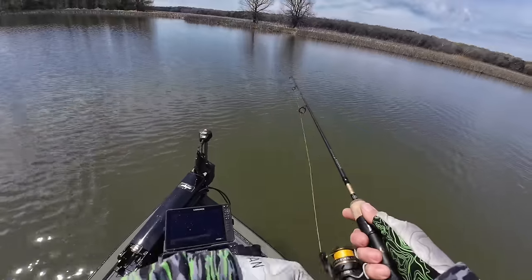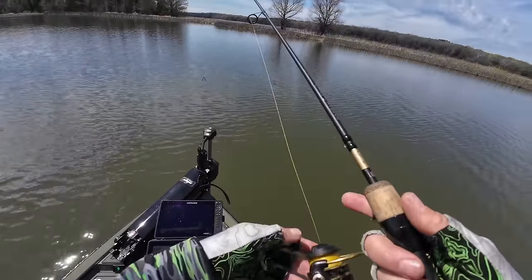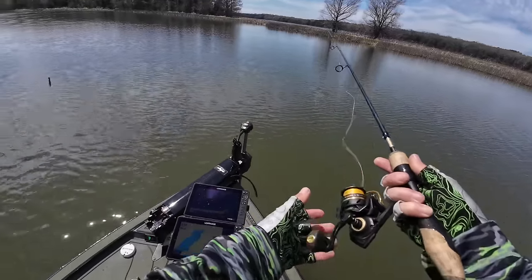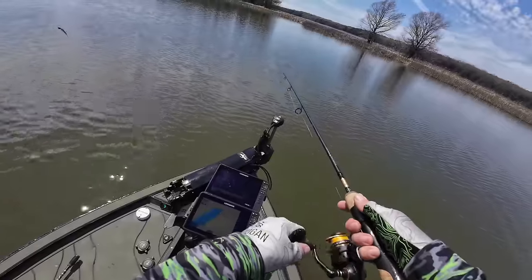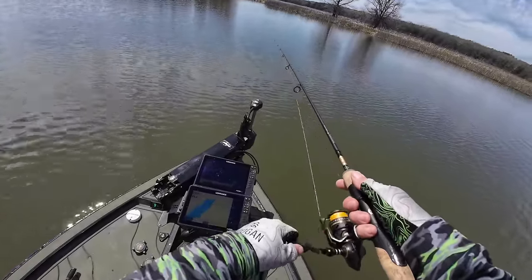All right, you ready to do a little catch and clean and cook action? Oh, yeah. My favorite, dude, crappie cakes. What do you think? I got some of the batter at the house too. Perfect. These are perfect eaters. I'm about to get another one for you. How many can we keep?